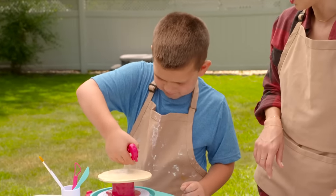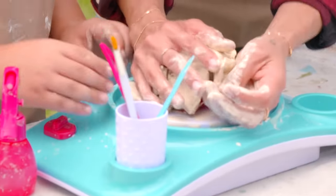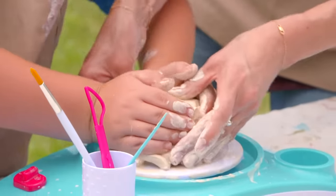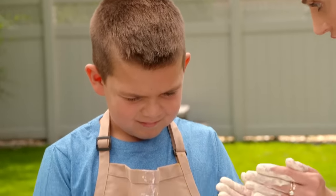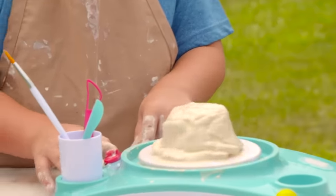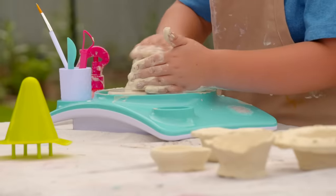Yeah, that looks good. Once we get it nice and wet, then you slowly use your hands to mold it around. So then we're just gonna smush it together like that. Yeah, good job. So once you turn that on, you're gonna take your hands and you're gonna start slowly moving them around to form the shape, okay? How's it coming? Good. There you go.